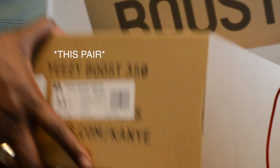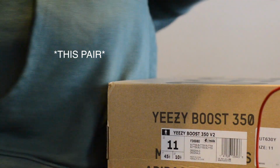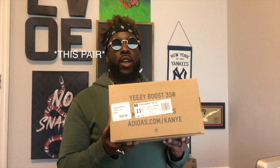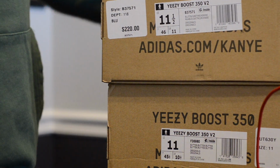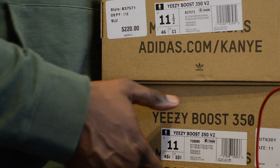And these pairs here are my Blue Tints that I purchased from Finish Line. So I know for 1000% sure that these are authentic and I have already done a legit check on them. As you can see, this was an 11.5. They didn't have a size 11, so this is the one I ended up getting, putting in two raffle tickets and getting the 11.5, not the 11s, because they're a popular size.